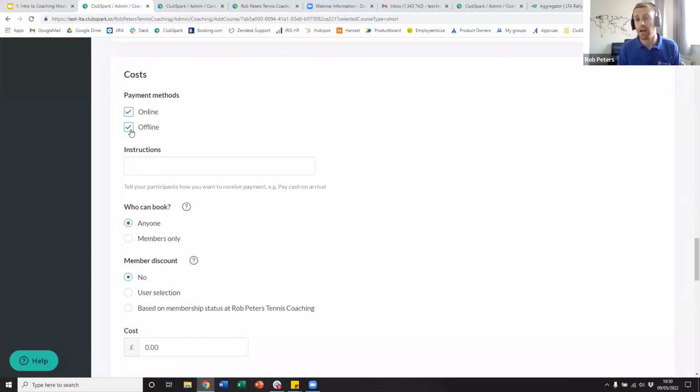But there is a facility for offline as well. So if you wanted the flexibility for them to make a bank transfer or a cash payment, which is becoming obviously much less common now, you do have that there, and you could put your bank details in there for them to make the payment. Now, the main benefit if they pay online with Stripe is it automatically takes the payment. It will tick them off as paid and they're booked on. Obviously, if they pay via bank transfer or cash, it requires you to log into ClubSpark and verify they made that payment and check the bank account or pay in the cash. So it's completely up to you again which you choose. But the online payment side just reduces the administration.